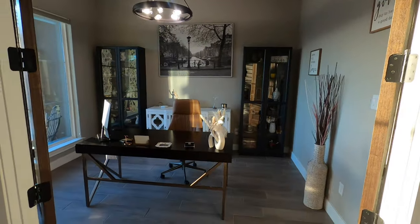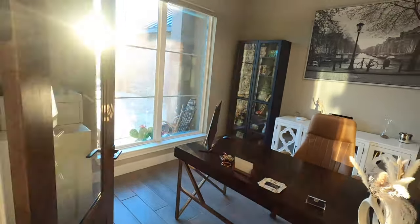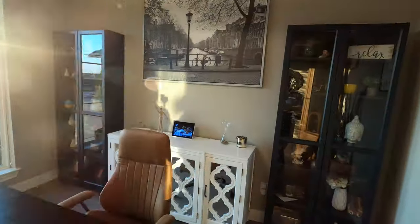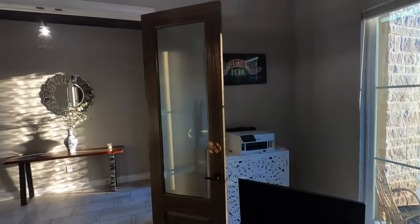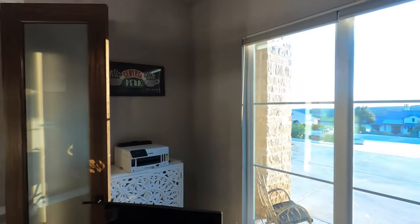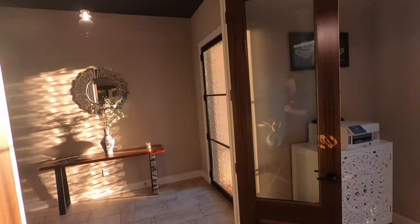But right up front, you've got this really cool office space. You've got your French doors coming in. So let's see what your view from what the office would look like. Not bad. And you can see whenever anybody wants to come home, you'll get to see them first. All right.